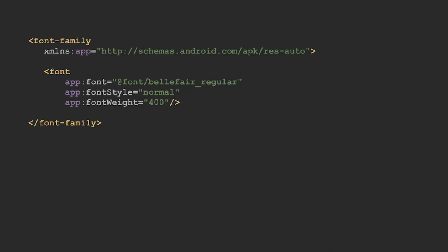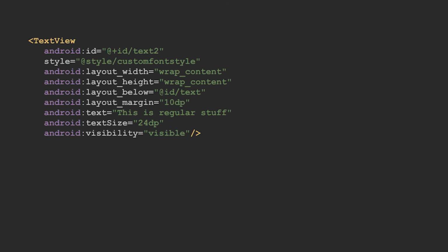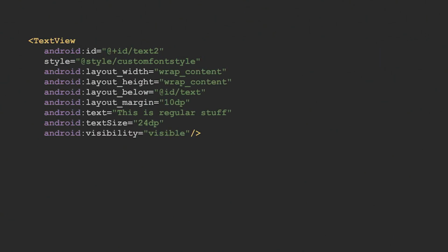If you want to have your font defined in a style, which is a great way to do it because then you don't have to set it on every text view, you need to define a font family. So in your XML font folder, you'll define a font family, which is the name of the font, the style of the font, and the font weight. And then in your style, you can set a custom style and then put the font family in there and then any other stylistic things you want for your text view. And then instead of defining the font on your text view, you can just define the style and then it'll have everything that you need.